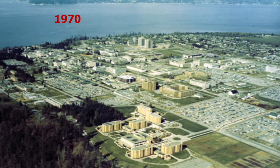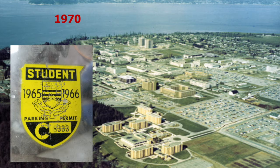This is UBC back in 1970 when 23,000 students traveled to and from campus in private vehicles. And we could park in over 15,000 parking spaces at the time. Some of them, of course, were way out there in the hinterlands. And if you recall, they were kind of like Lot A, B, C, and D. Bill Triplick still has this sticker. There you go, parking lot C, 1965 to 66.